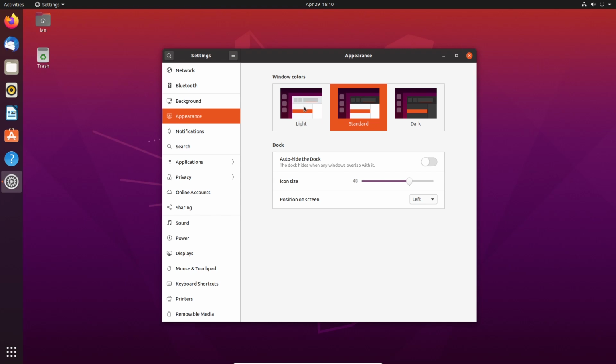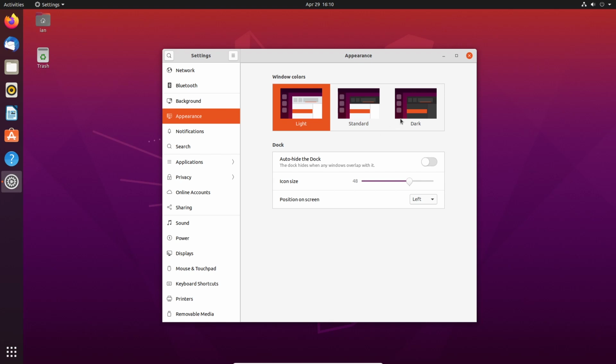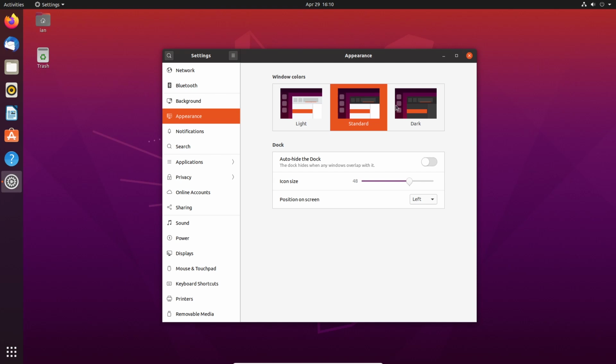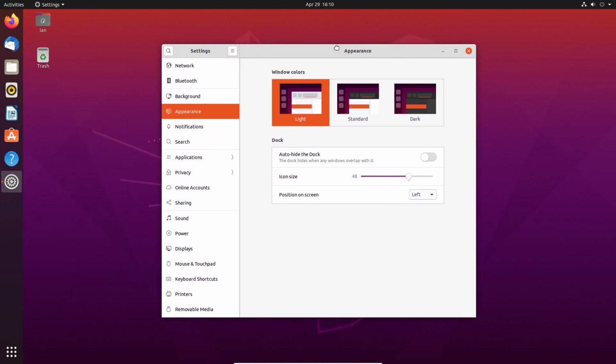Speaking of dark mode, you can go into settings and then go into appearance, and you can switch between light, standard, and dark, which is pretty cool. Absolutely fantastic. I think they are all different versions of the Yaru theme, which is pretty good, using the same theme all around for light and dark. I personally like the full-on light mode.